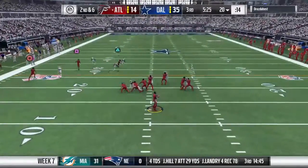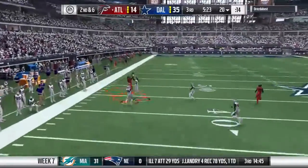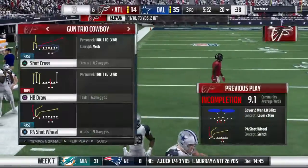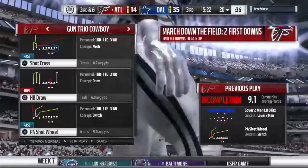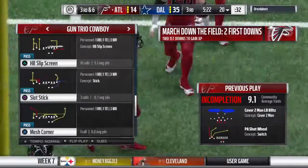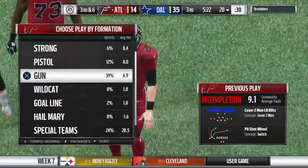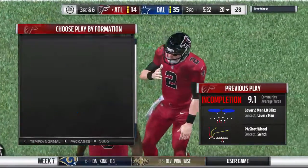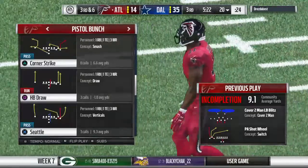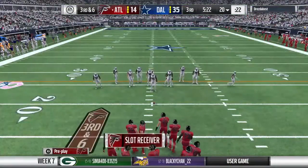They go play action now. Ryan. And the hit jarred it loose. It's incomplete. We know it's not an easy job to go out and catch passes when people are trying to tackle you and knock the ball away. But the bottom line is, that's a pass he's got to have and a pass he should have caught. So the offense dealing with a 3rd and 6.